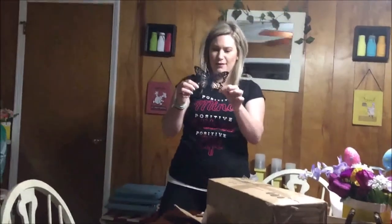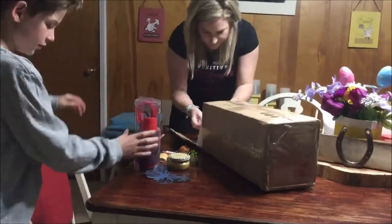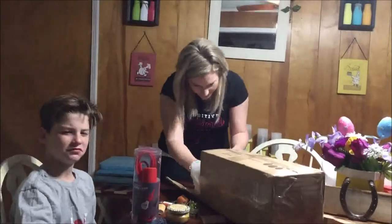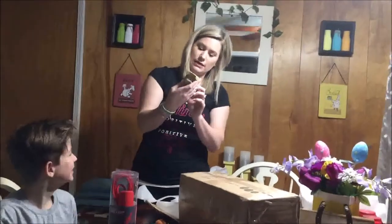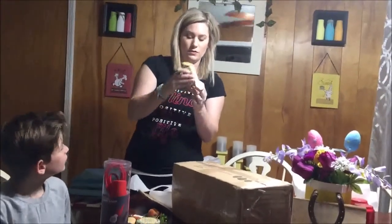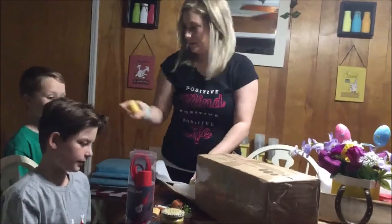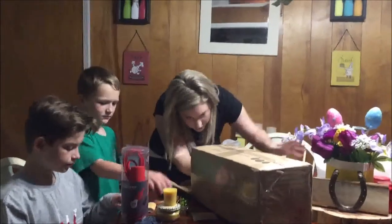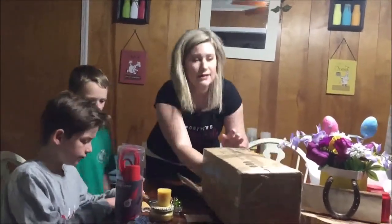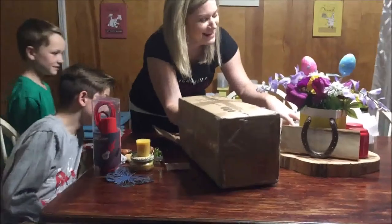Oh, it's a little butterfly. It's a little magnet. You can stick it on the fridge. That's neat. How cool. Ooh, got another little magnet. It's got a cute little heart on it. Adored. Love me some magnets. I almost pulled that out on the floor. This is another little candle. Cute. It does smell good. You wanna smell? Does smell good.